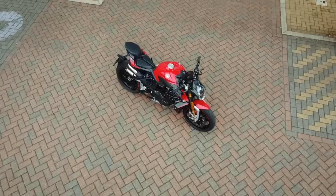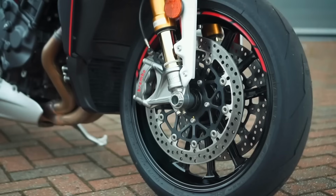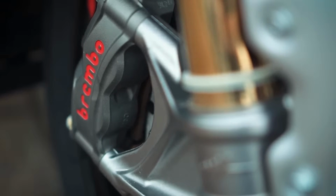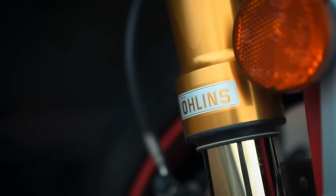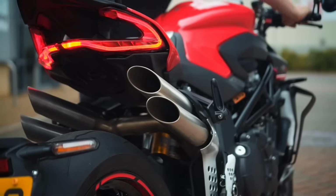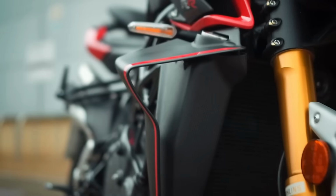This special run of bikes is built upon something already pretty special, with the Brutale 1000RR being one of the most exquisitely designed motorcycles I've ever had the pleasure of riding. This thing is covered in beautifully contoured components, from the spectacular tail section to the single-sided swing arm, the quadruple exit exhaust system, and the carbon bodywork and winglets.